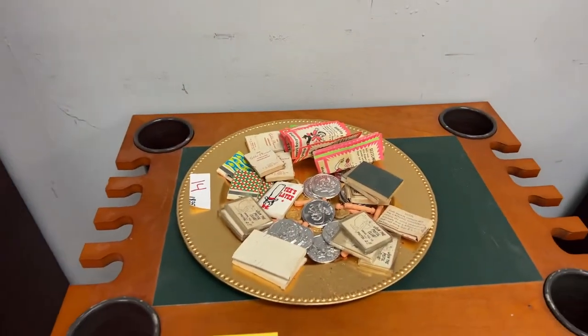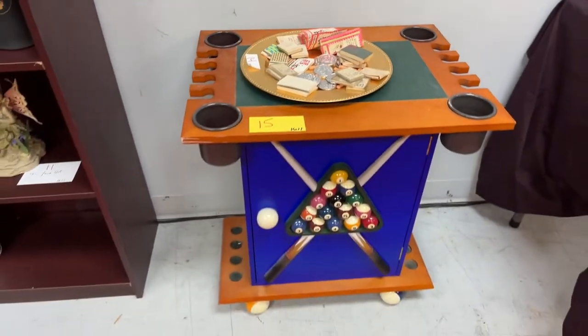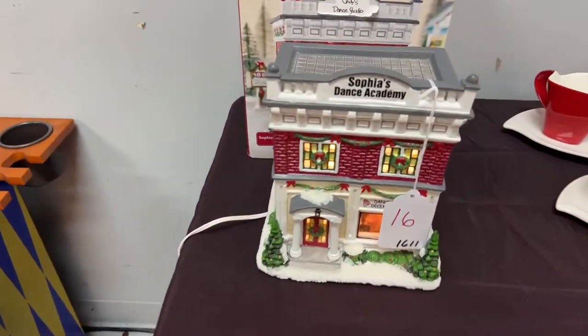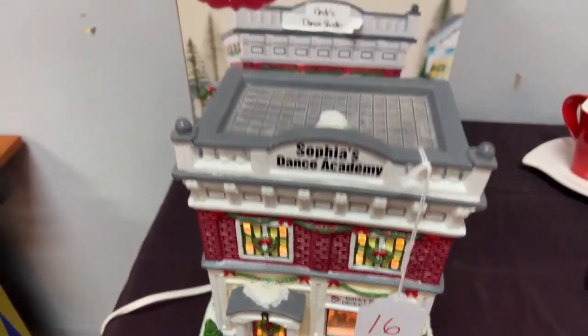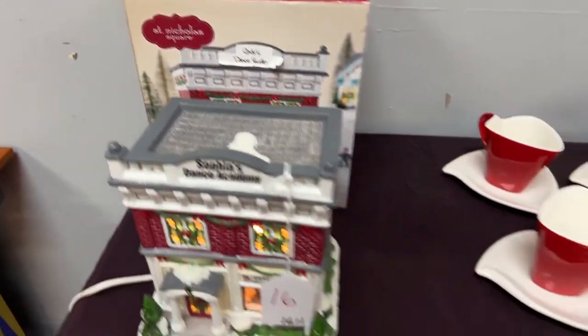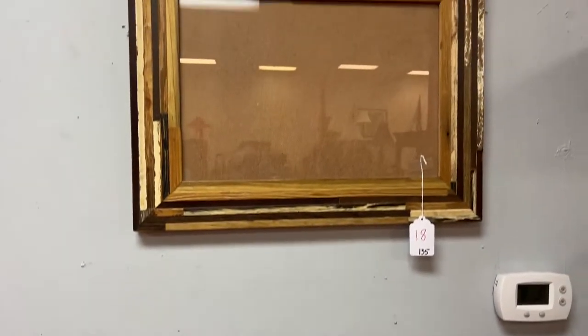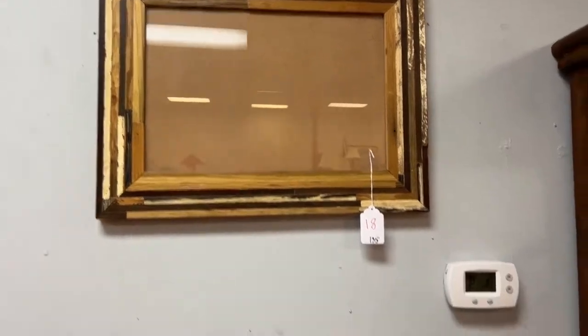Guys, our inspection is Thursday night from 6 to 8 p.m. and Friday from 2 to 4 p.m. Those are our inspection hours where you can come in and see these items in person. And I highly suggest that you do that. This way you get to see exactly what you're buying. You get to measure it, check it, etc., etc.